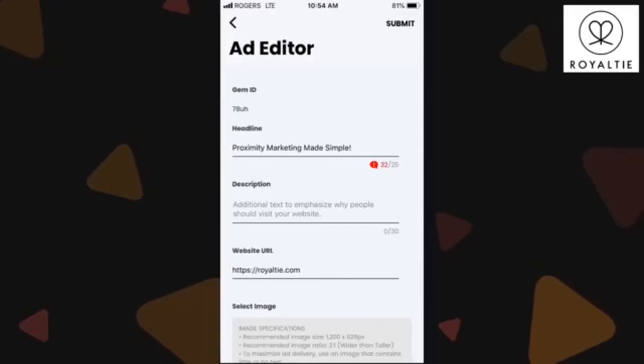You enter the link that you want to direct people to when they click on your ad. It can be HTTPS, it can be a secure link, or it can be an unsecure HTTP link. It does not need to be a secure link anymore. That was a Google restriction. That's something that I know will be welcome news to many of you. You then upload any kind of image you want, a PNG, a JPG. You can crop the image to make it look exactly what you want. When you've done that, you just click submit.